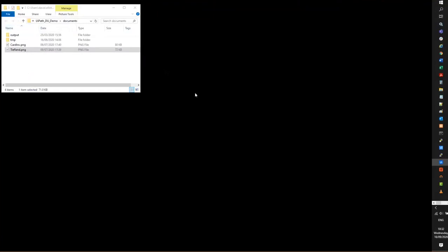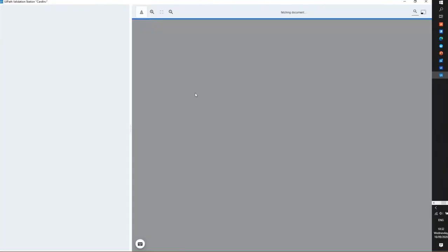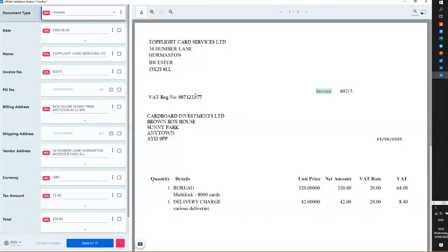So it's now running. It's taking the first one, it's OCRing, it's classifying, it's trying to extract the data. We've set some low confidence levels on this, because I want it to come back and show you in the validation station what we've actually got out of this. So here's the document on the right, and this is the information that's been extracted.